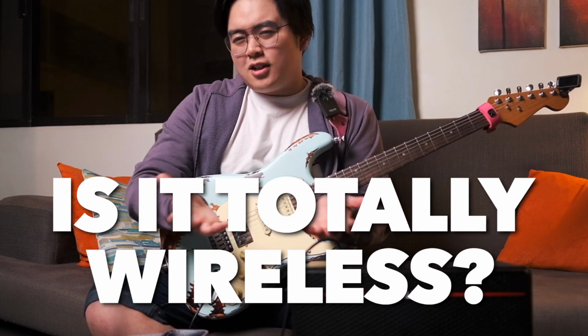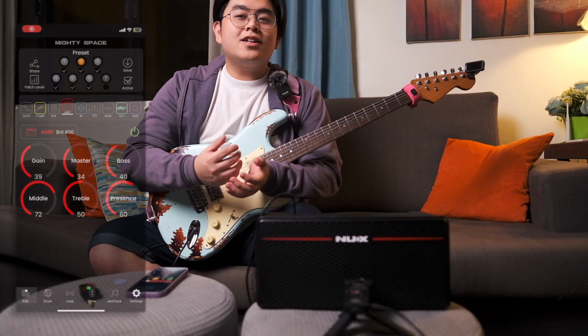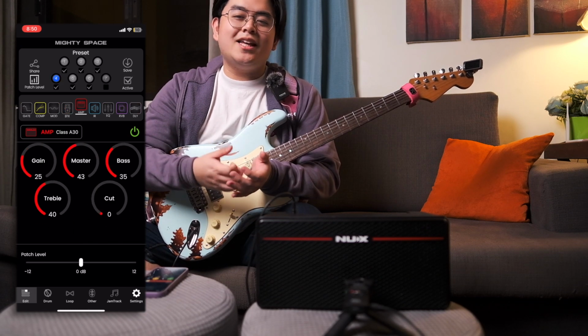Question 4, is it totally wireless? Yes and no. Well, not totally, and here's why. You can connect it to your phone via Bluetooth, and from your phone, you can already dial in your tones and manage your presets with the NUX Mighty Amp app.